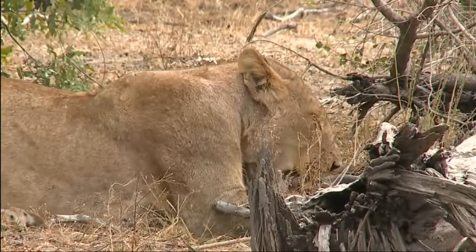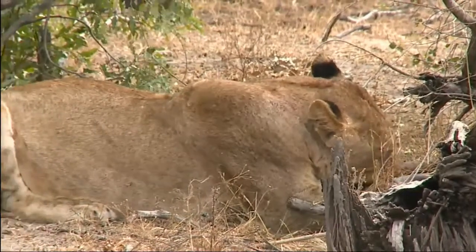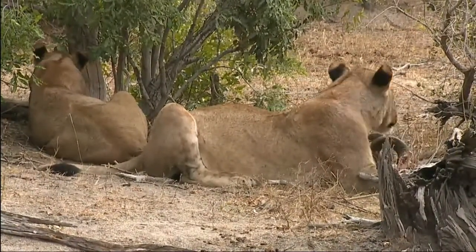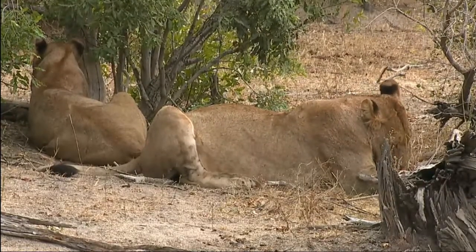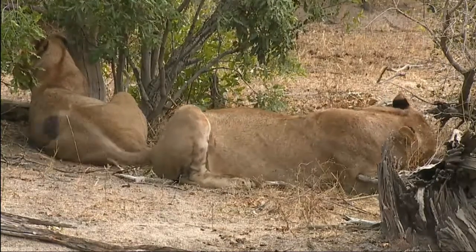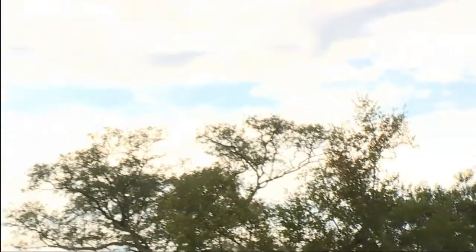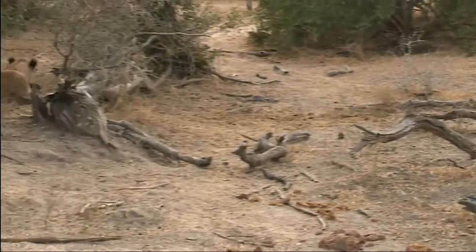It wasn't even a young kudu bull. Looks like it was a fairly large kudu bull. Not much of a skull by the looks of things. Bird coming overhead. Definitely seen the remains on the ground.